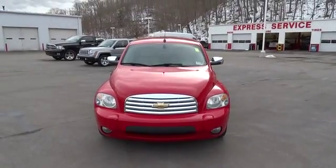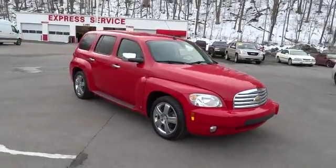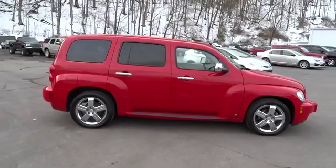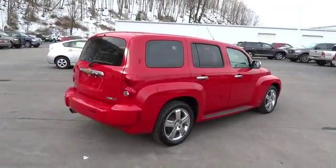The 2009 HHR. The HHR is an SS crossover that is super fun and functional for any road trip and is priced below $15,000. This vehicle has less than 55,000 miles.